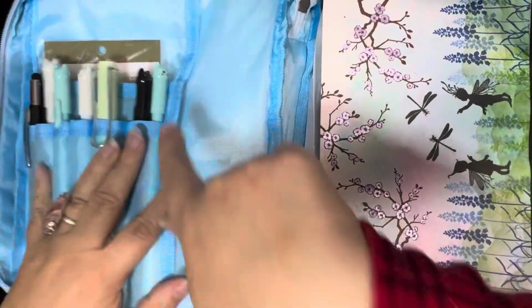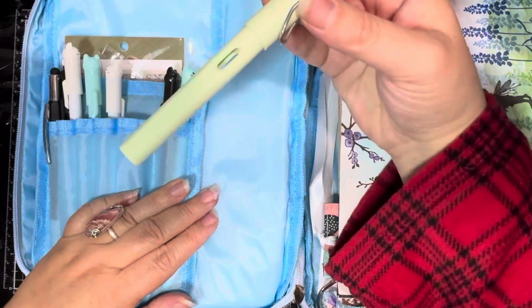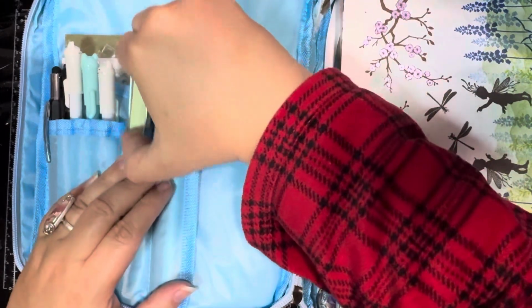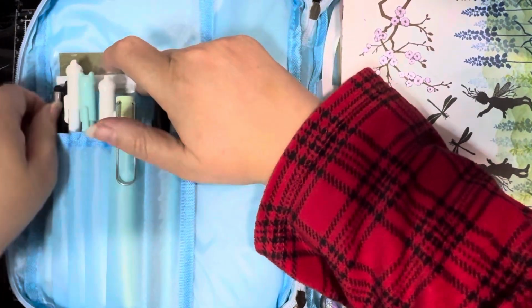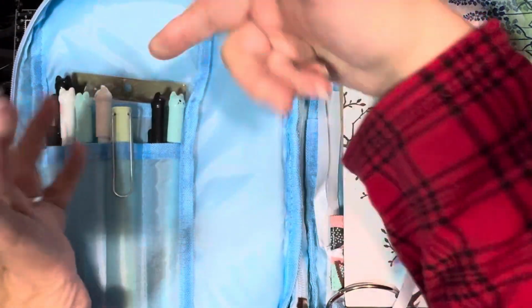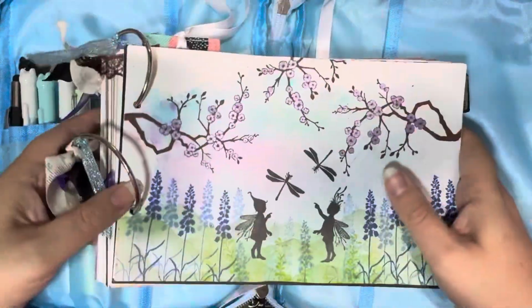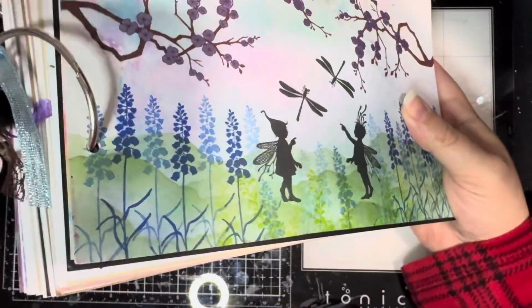And you open it up and there's spots for my favorite pens. This is one of those eternal pencil things. This is one of these multifunctional pens that I have in here. And I have some stickers and things like that here because of course we need that. And then I have my journal. So let me get this out of the way.